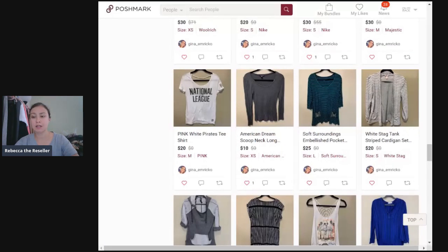Here's what was on top before. It was just White Stag. I'm sure it does sell, but that's not a brand that I would be putting in my closet anymore. It's a brand I used to put in my closet along with Liz Claiborne and Coldwater Creek and maybe Gloria Vanderbilt and that type of thing. I'm not putting those things in my closet anymore.